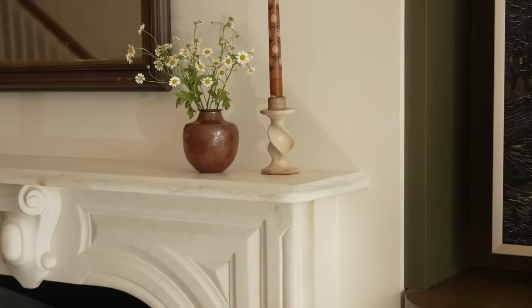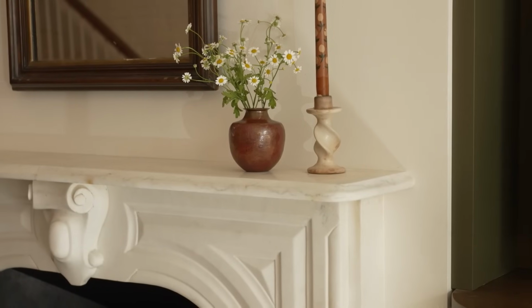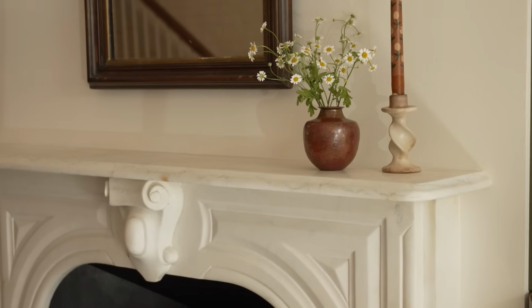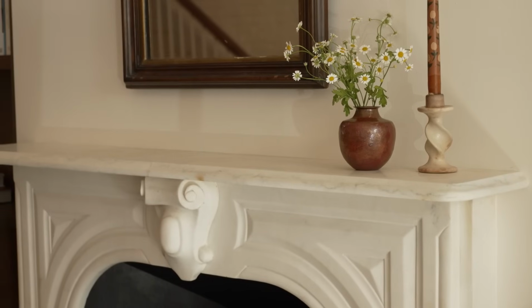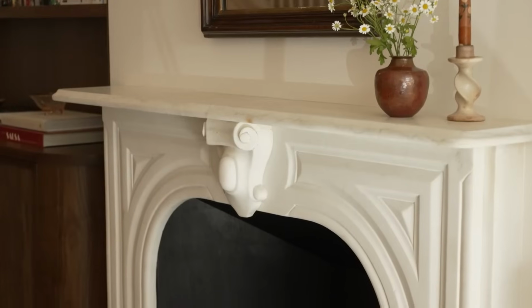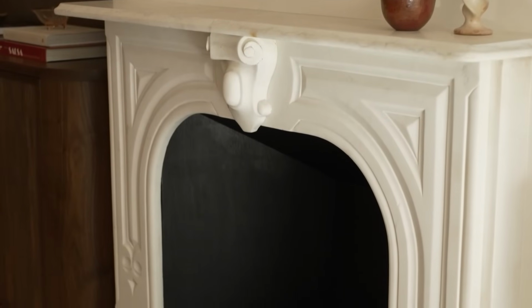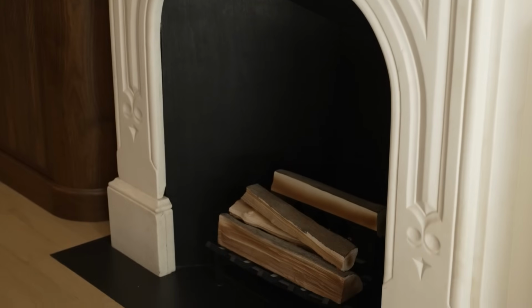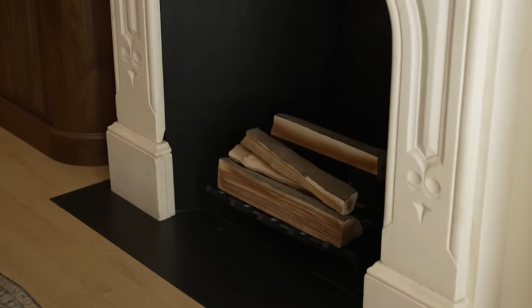And this mantle is the same period as the house. So it's like late 1800s. This house was built in 1865. So the goal was to make it feel like this belongs here. And this is a piece you might have actually found in this home had it not been torn apart many years ago. So part of putting back that charm was adding the beautiful vintage mantle here.